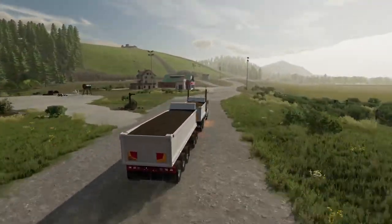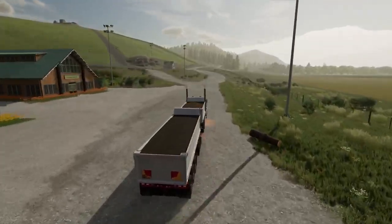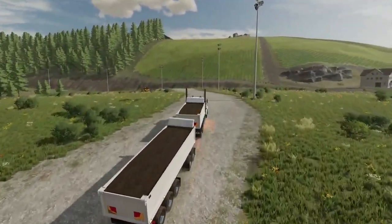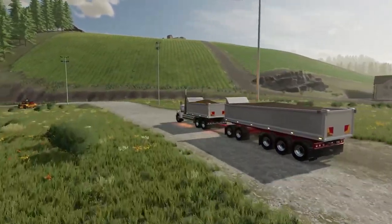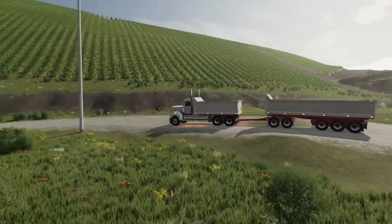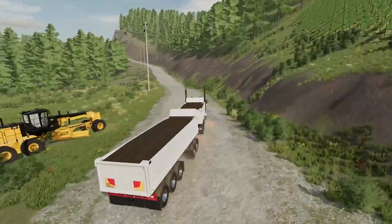Guys, this is another thing I've put into this map as well. That hill there you see was full of trees, and I spent 3 days cutting those trees down, logging them all, and I put a winery. I'm gonna say this is probably the biggest winery I've ever seen in Farm Sim. I'll show you guys in future episodes.